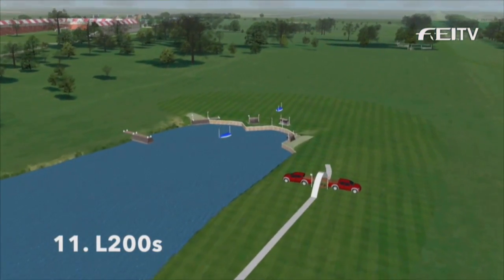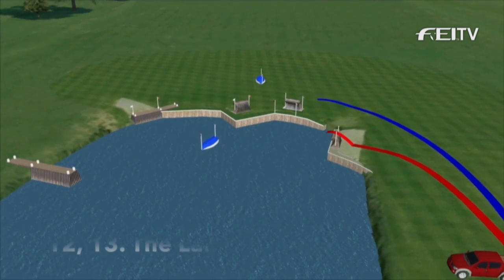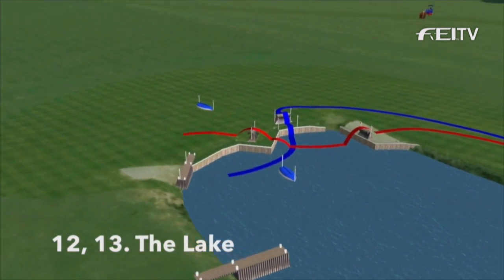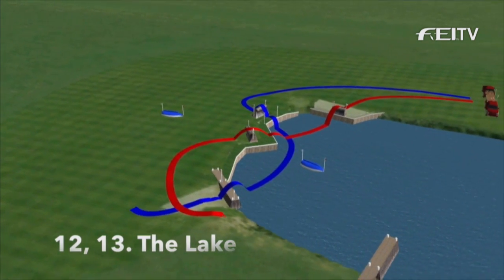The L200s at 11 are an integral part of the question, as the jump here and turn to the A element of the lake will dictate the success or otherwise of competitors' attempts at the straight route.